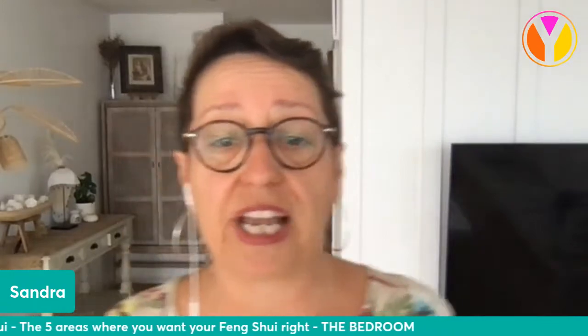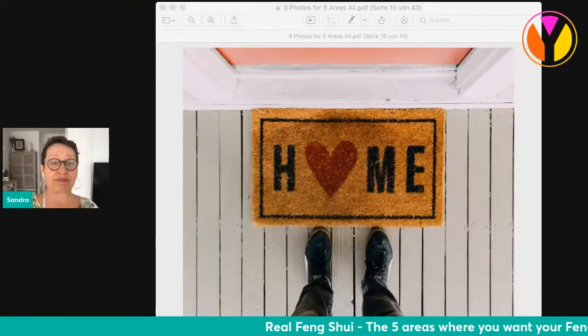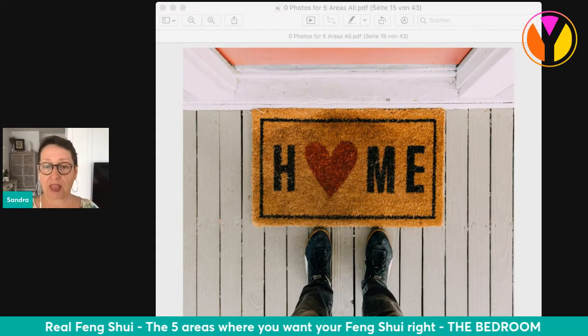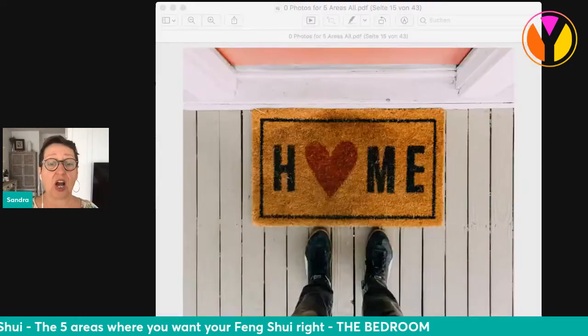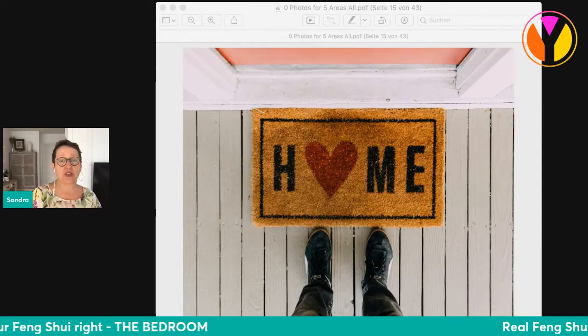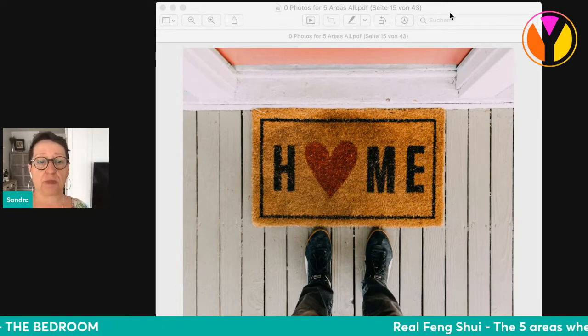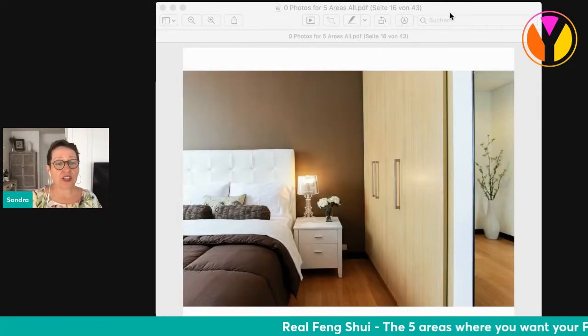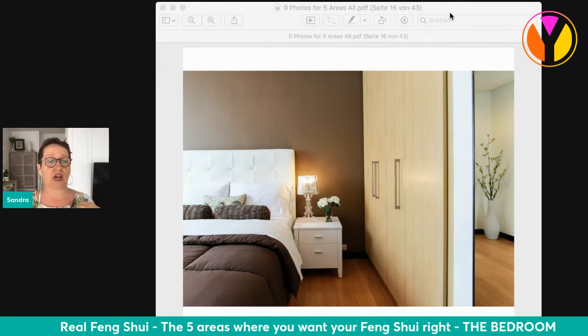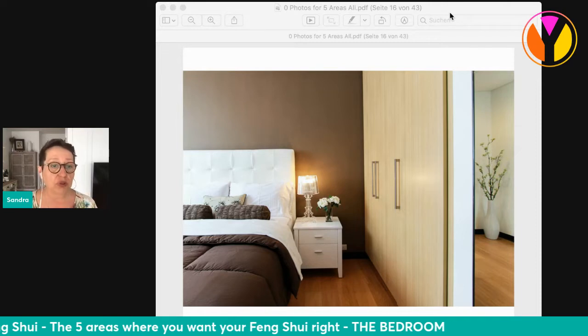The next one we're looking at is the bedroom. Yes, because that's where we spend a lot of our time, don't we? So let's get that right. Our bedroom: what do we have to look at? Well, we know this is all about yin, isn't it? A bedroom should be more yin than anything else, because this is where you want to sleep. So this is where you want your energy to be low. We've got dimmed lights, and not that much going on in the room.